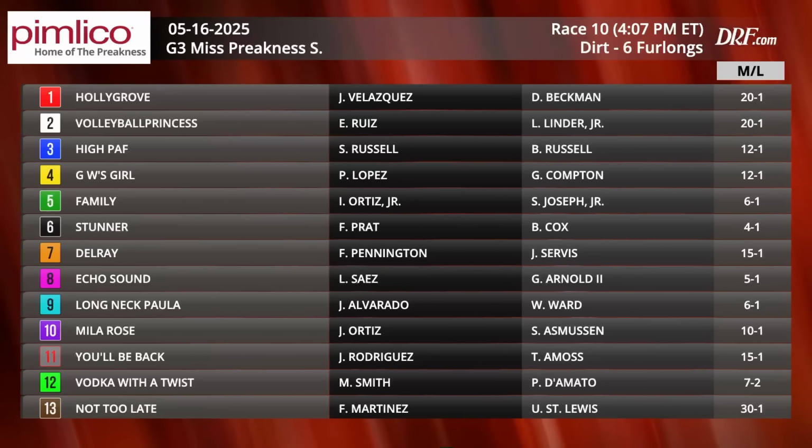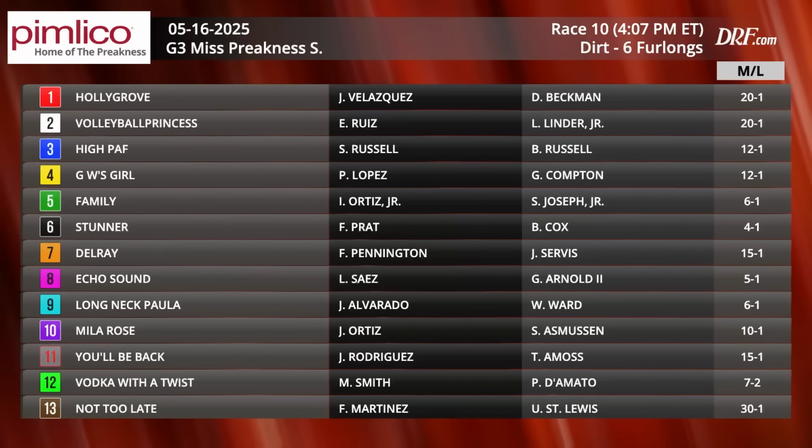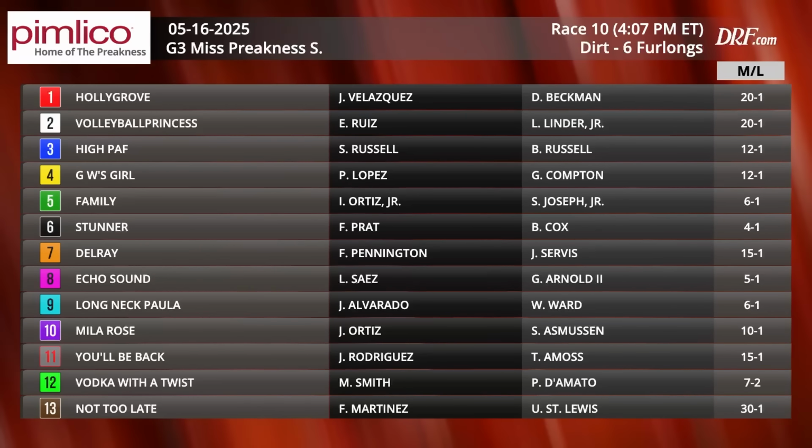Mike, I was really interested in the number 11, You'll Be Back. I know she's a horse that we both had some affinity for in the past. She's turning back in distance here. I've got her as one of my key horses. How did you assess her? Yeah, I'm going to use her in this race.